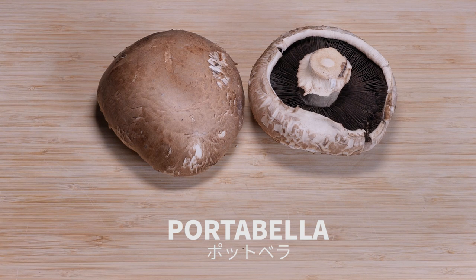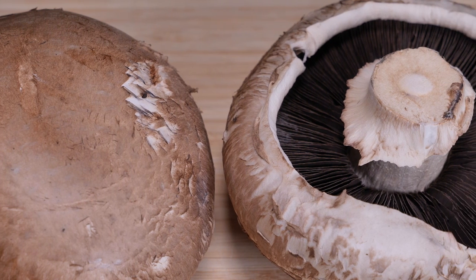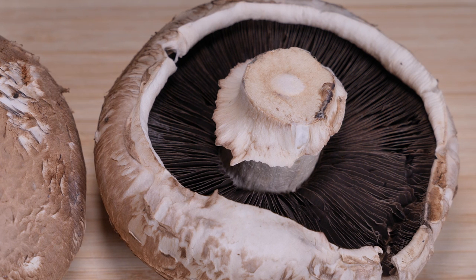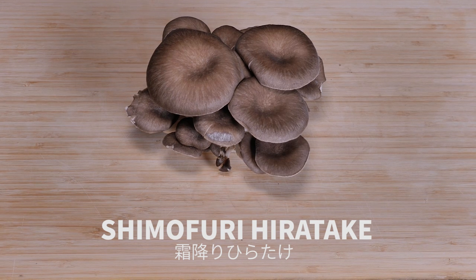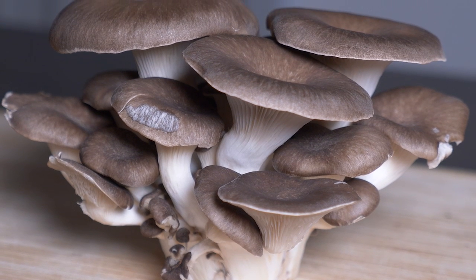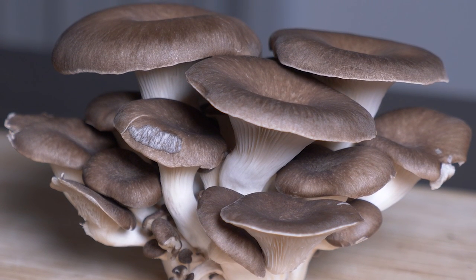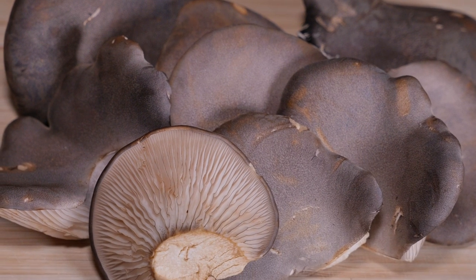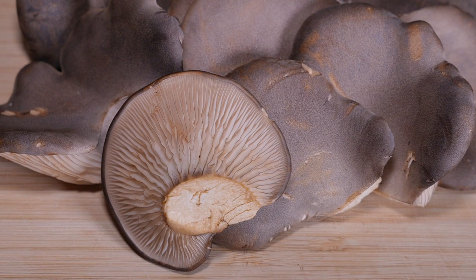Portabella. These mushrooms are very international and I see them more and more in Japanese supermarkets. They're large and they can make a good burger when eaten whole. Shimofuri Hiratake. It's a new type of farmed mushroom produced through the crossbreeding of European and Japanese Hiratake. Shimofuri means marbling. Chewy texture, great in soup and stir fries. Kuroawabitake. It's a black abalone mushroom that has a flat, fan-like cap used in stir fries and soups. Kind of hard and almost crunchy in the mouth.